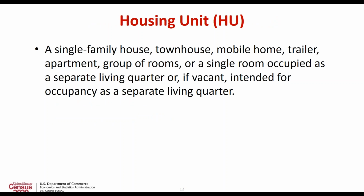So a housing unit is a single-family house, townhouse, mobile home, trailer, apartment, group of homes, or single room occupied as a separate living quarter, or if vacant, intended for occupancy as a separate living quarter. So that's a really long definition, and it covers a lot. Maybe it's even a little bit confusing, but essentially what a housing unit is, according to Census, is anywhere someone lives or could live, and that's a very broad definition.